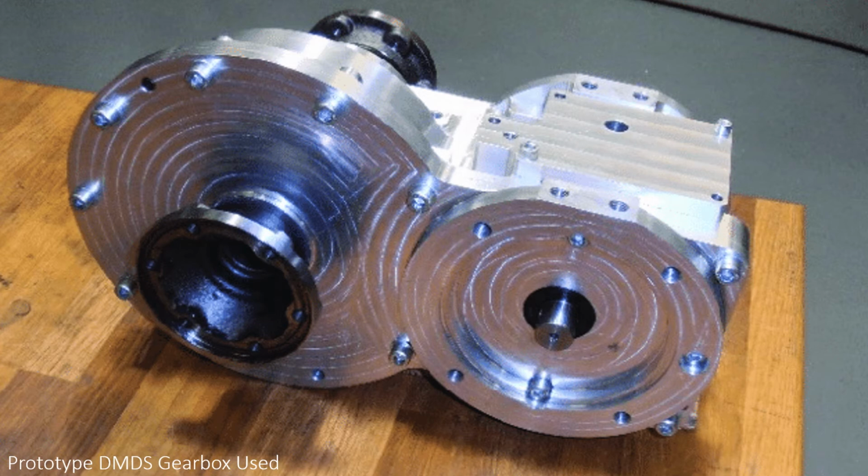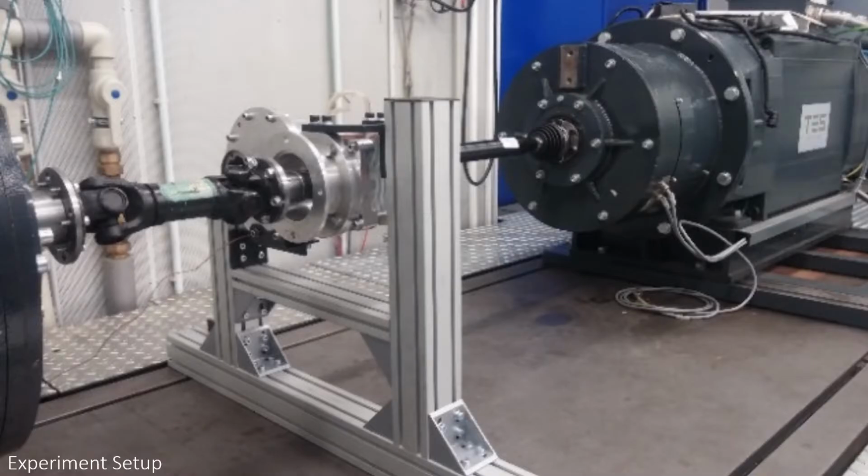The subject of the study was a prototype dual motor drive system using gears and bearings from a Skoda MQ200 O2T transmission. It is rated for 200 Nm of torque up to 7,000 RPM and has an overall ratio of 5.857 to 1. The transmission was placed between two dynamometers, with one connected to the input and one connected to the output. The dyno connected to the input was simply used as a motor.